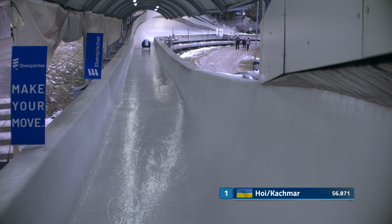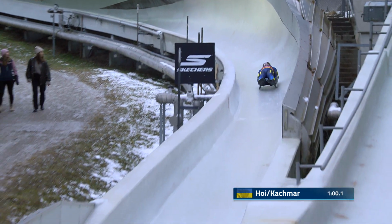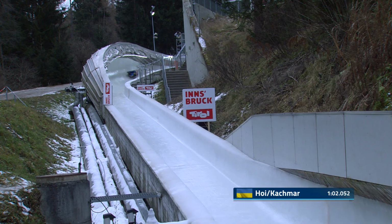Hoy and Kachmar, they had a time of 47.454 in the first run.